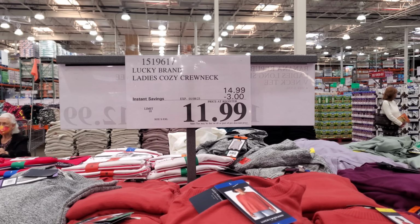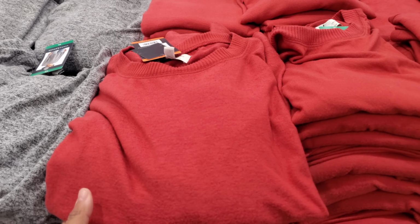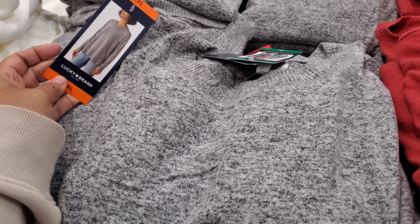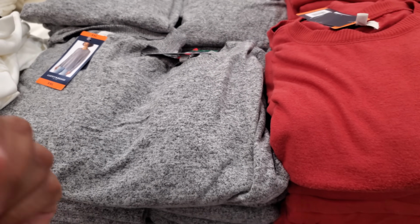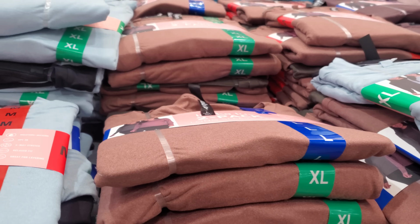By luck, these are going to be $12, ends on the 8th. Your limit is 10. They are quite thin. I do like this gray one. This will look really nice with a white collared shirt underneath, I think, for work. Any of these would actually.